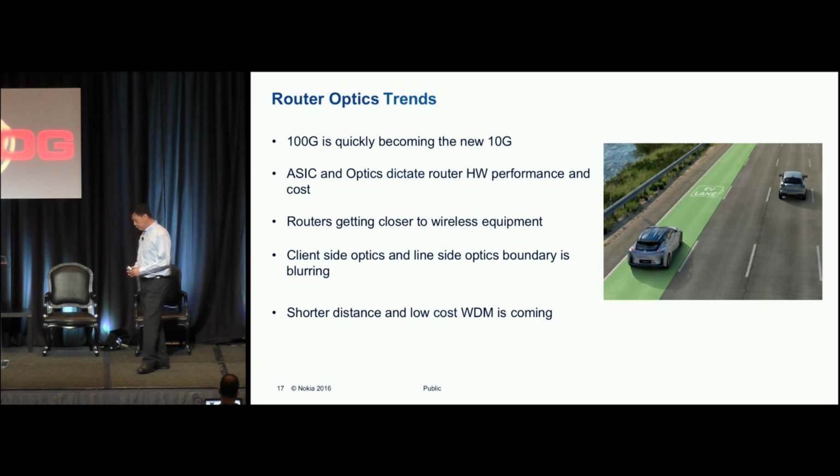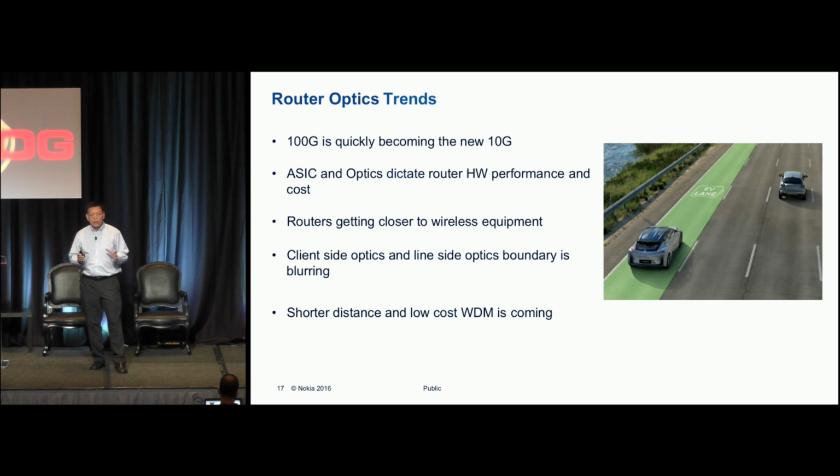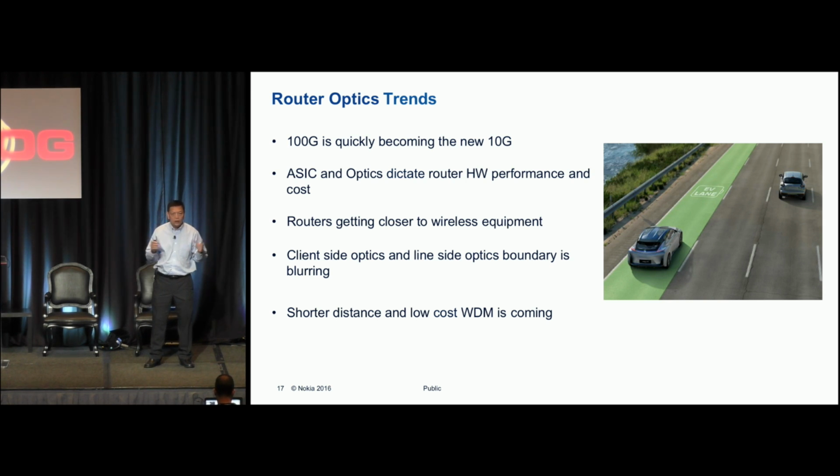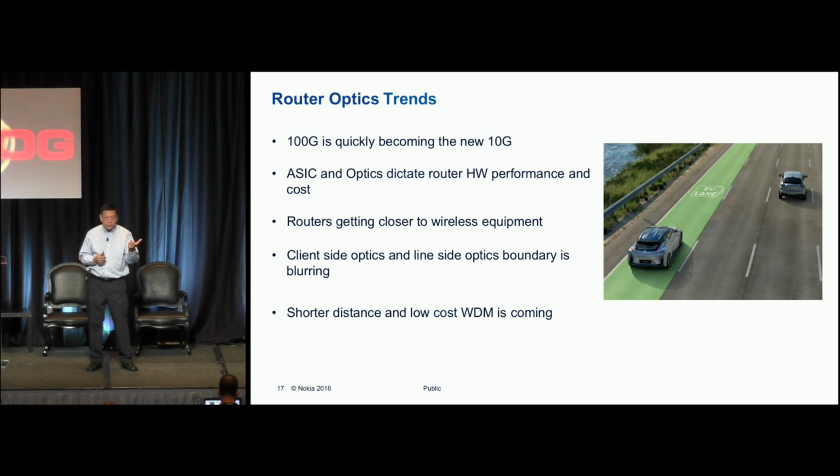So let's briefly talk about the trends moving forward. Router optics: 100 gig quickly becomes the new 10 gig. What I mean is 10 gig stayed in the industry for a long time, 15, 20 years. 100 gig paved the way, right? It will stay a long time. ASIC and optics really dictate the cost of the router. It's your major network building block.